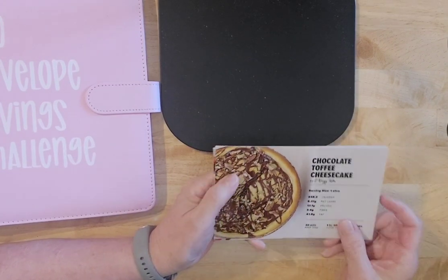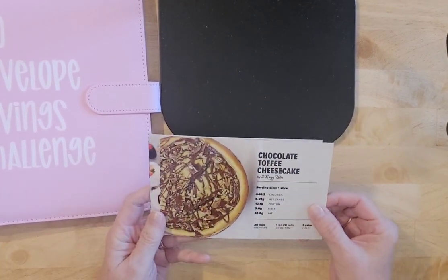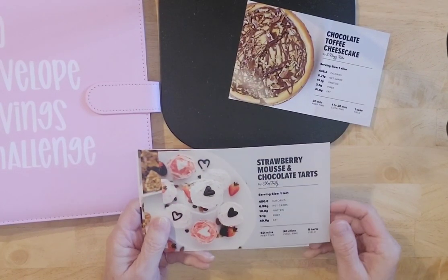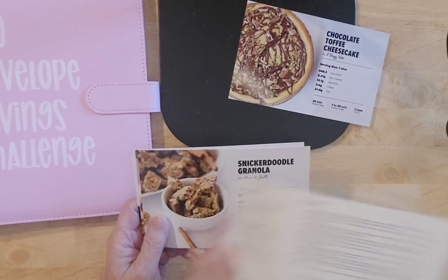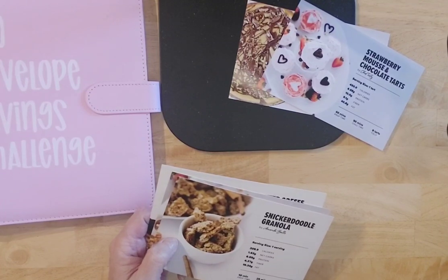So, anyways, this month's recipes are yum. Chocolate toffee cheesecake, yum. We love chocolate toffee. Strawberry mousse and chocolate tarts. Oh my goodness. That would be perfect for Christmas, Valentine's. I could make a list.